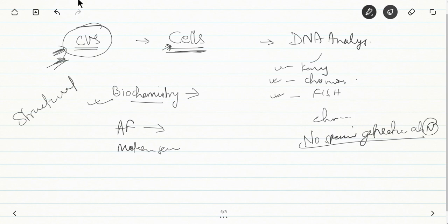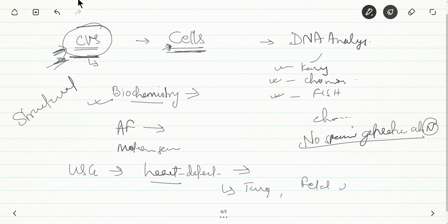Say my USG suggests that there's a heart defect. Will CVS be of any help? It won't be of any help. I don't want to know about a particular mutation. I just want to know whether the baby has a heart defect or not. I will have to do a detailed targeted ultrasound. I'll have to do a fetal 2D echo or anything. But this cellular diagnosis, DNA diagnosis is not going to help.